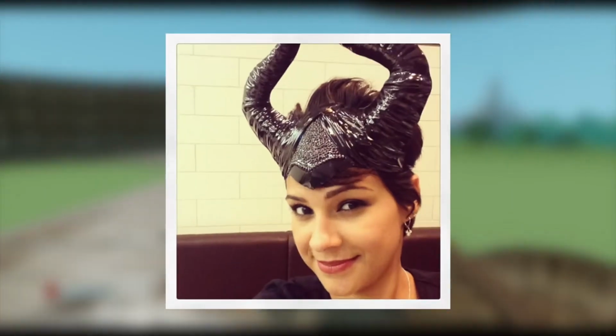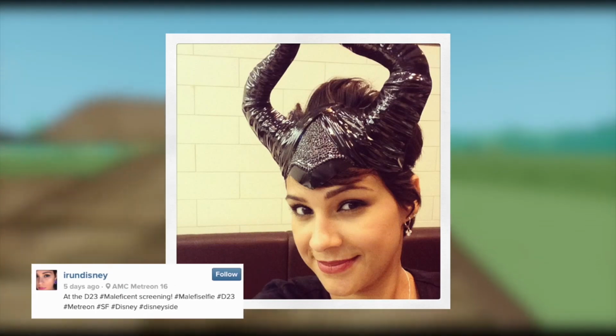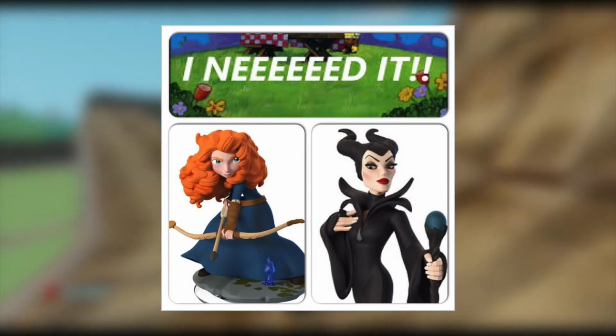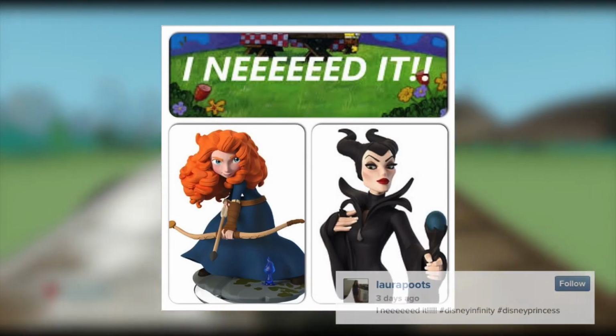Over on Instagram, I Run Disney posted this selfie from the D23 Maleficent screening, where fans got a sneak peek at Maleficent and Merida for Disney Infinity. You look just like the Disney Infinity figure, I Run Disney. Also on Instagram, Laura Poots is very excited for Maleficent and Merida. She says, I need it!